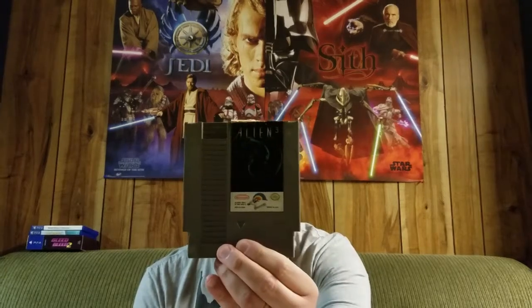Then these next two I actually found in Florida when I was on spring break. We got The Incredible Crash Dummies and Alien 3. That one's got a little label damage, but those are two that I had never seen in the wild before, so as soon as I saw them, I grabbed them up. So like I said, I'll have gameplay footage when I actually finish my LJN quest.